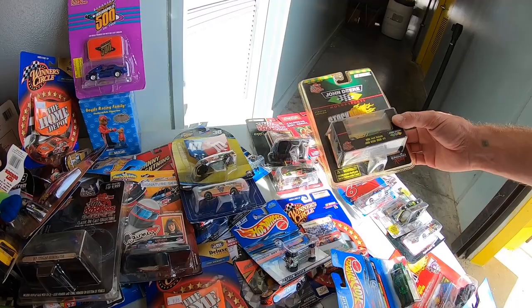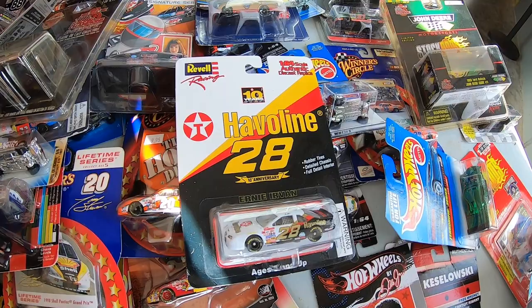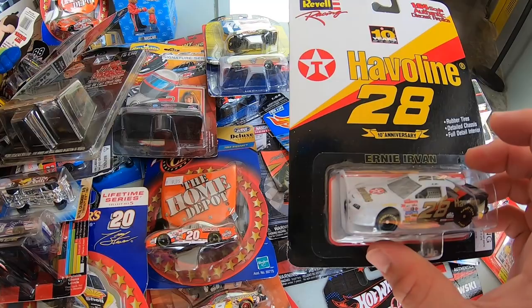Yeah, this must be temperature controlled, because these are starting to sweat because of the heat. Oh wow, look at that one. Oh, Revell. Ernie Irvan Havoline. Wow, that is in pristine shape there. Wow, that's cool. Davey Allison throwback.